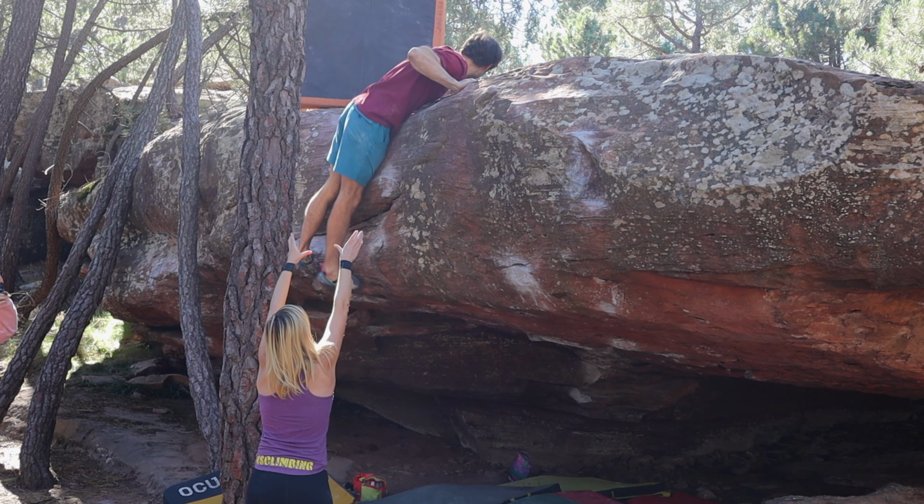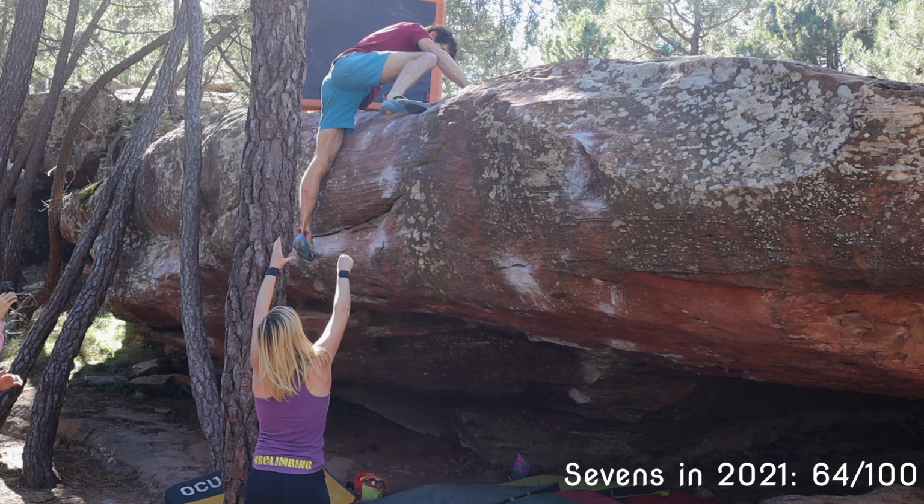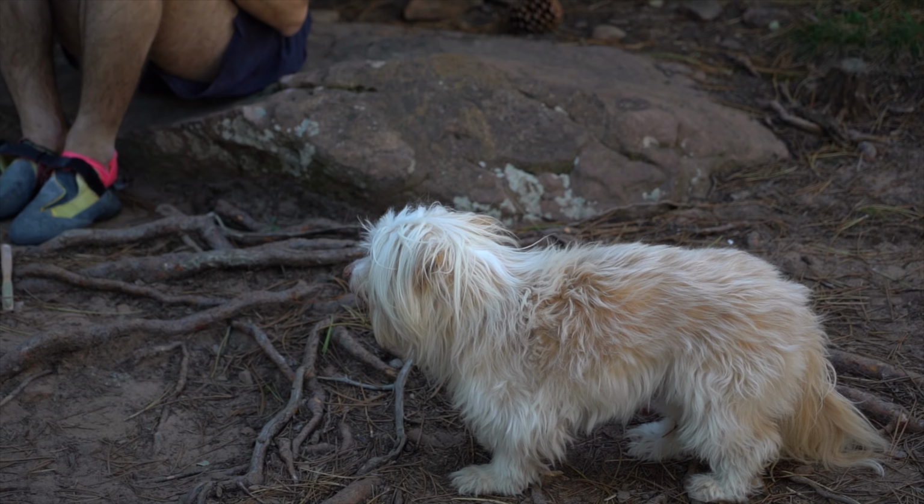Yeah. Let's go. I was well chuffed for having ticked off this block, although a bit gutted, I guess, as I couldn't flash it. But one can't have everything.